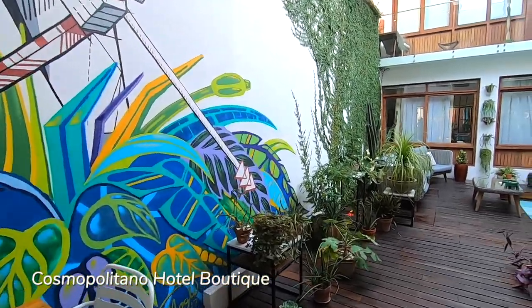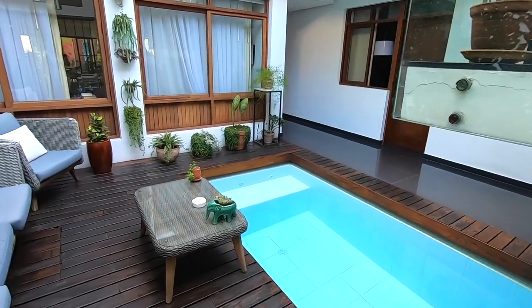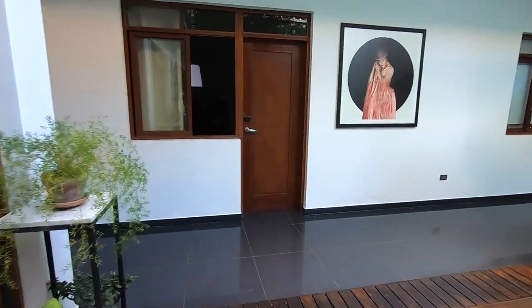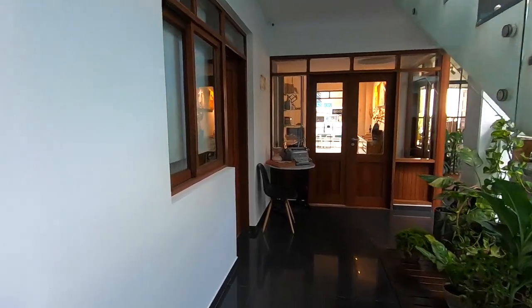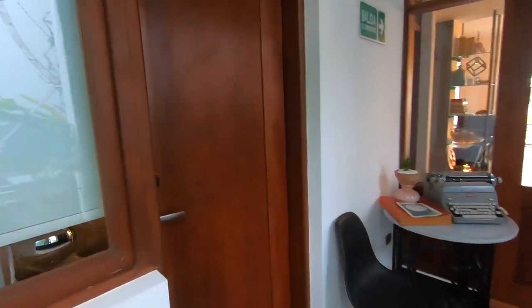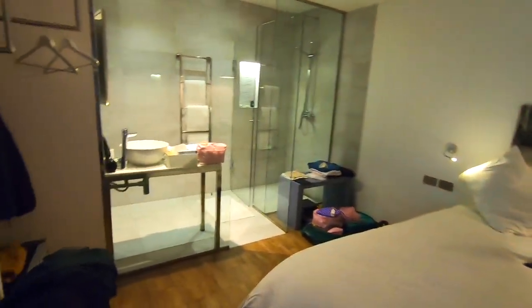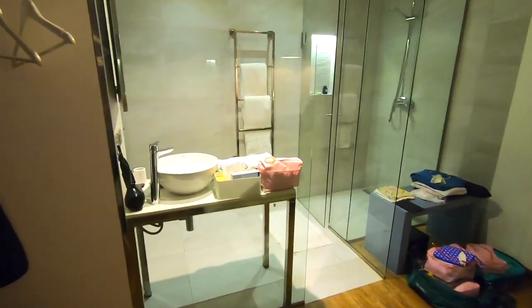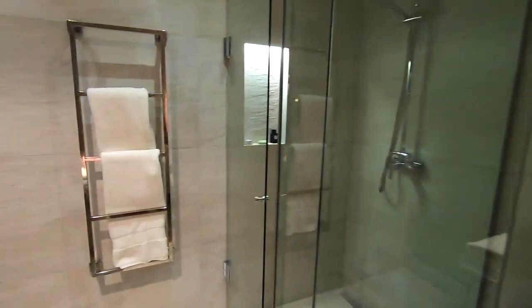This is the yard of our hotel, Cosmopolitano Hotel Boutique. We also have a small pool, which we will try out soon. And our room is very close to the entrance. Now it's a bit messy, but we have a great double bed, very comfy. And the transparent bathroom and super fluffy towels.